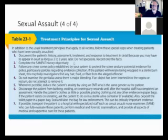Treatment principles are there in that graph if you prefer that. And that is the end of that chapter. Questions?